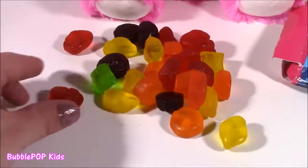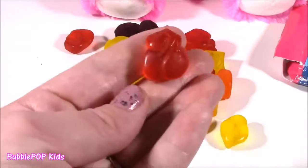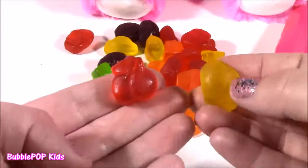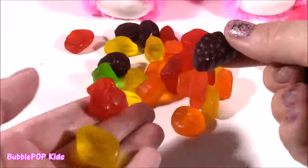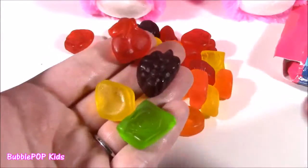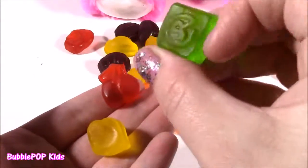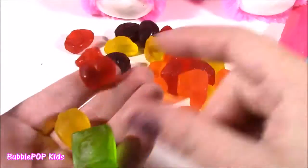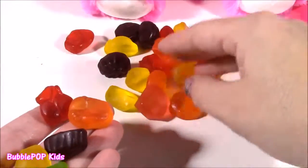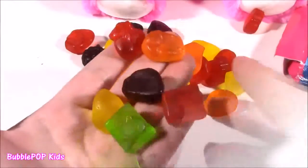Jolly Rancher gummies, and it looks like we get cherry. Oh, how cool is that? They're actually in the shape of the fruit they taste like. We get a lemon. I don't usually like that one. A grape. Green apple. Ooh, what's that supposed to be? It's kind of weird. Oh, it's supposed to be like a little candy chew. And orange. Where is the watermelon? Oop, found it. Time to taste it.